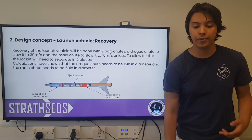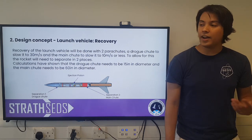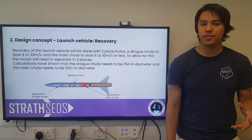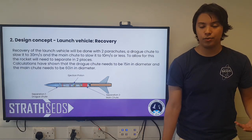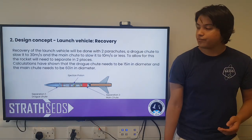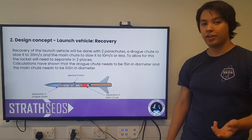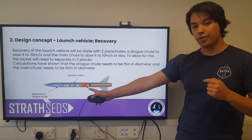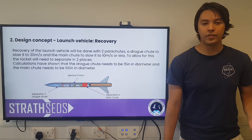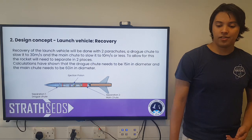Looking into the recovery a bit more, we'll be using dual deployment as is required by the competition regulations. Our first separation will be of a drogue chute at apogee, which should slow us down to about 30 meters per second. And then later on, we'll deploy the main chute to slow down to 10 meters per second for landing. To allow this, we'll need to separate the rocket in 2 places. The first of these will be at the nose, as I mentioned before, which is where we'll be deploying all our payload. And the second, further back here, where the main chute is, to deploy at lower altitude. We've done some preliminary calculations on the required diameters for the parachutes, and you can see those here.